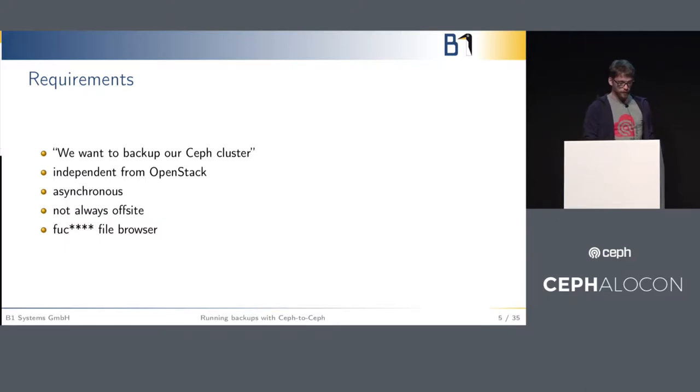And last but not least, I think it's clear what I mean, but just to make sure everybody knows what I mean with the file browser: who wants a file browser for backups? No one? Well, there was only one small hand. Okay, that's good. But my customers always want a file browser. I don't know why, but hey.